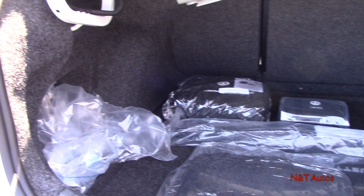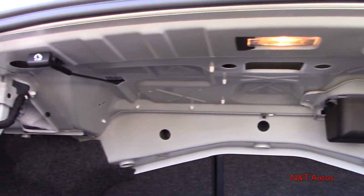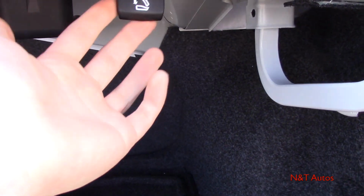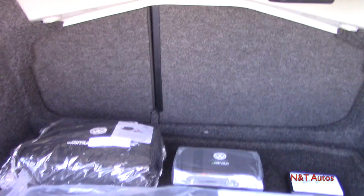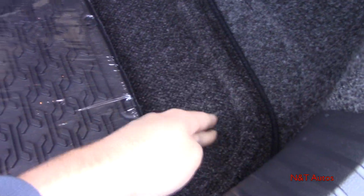However, take a look at the size of the trunk in this Jetta. Very good amount of space, nice quality to it too. There's carpeting all over the place. There's not a whole lot of ugly stuff to look at at the top of the trunk. You do have a light and also these pull tabs that will fold down the 60-40 split seats. You have your all-weather monster mats and the all-weather cargo mat.